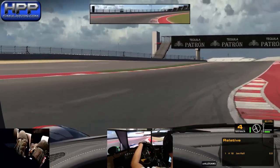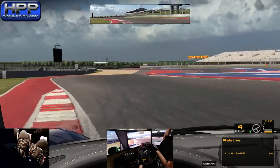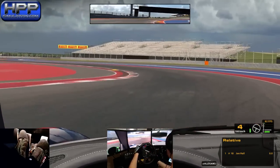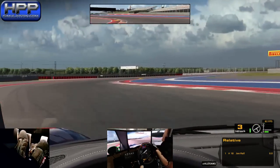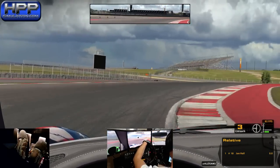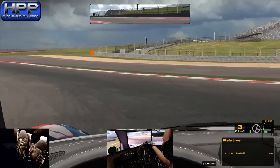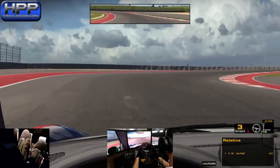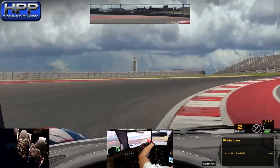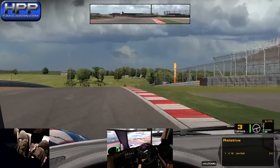Probably do a couple laps, see where the tires are at, and equalize those. This track just takes a lot of patience. Feels like I'm going so slow right now compared to the McLaren. Which, heck, might be a good thing. Or it just means I'm not going fast enough. But yeah, we definitely feel like we're in slow motion right now.